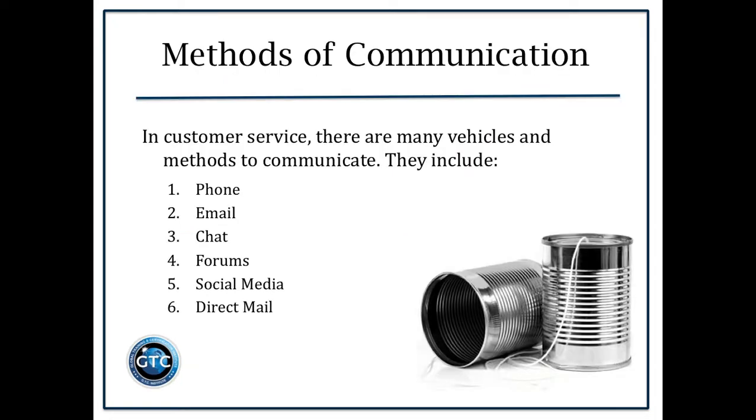Just to give an overview of some methods of communication, there are various ones here on the screen that are included in the different vehicles that customer service representatives can use to communicate with customers, and that includes tangible and physical things like phone, email, chat, forums, social media, and direct mail. Now, I know some of those are technical aspects which may not be so much physical, but they are a little more physical than things such as body language.